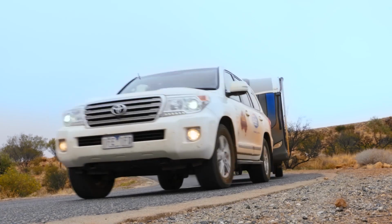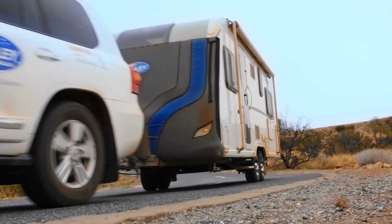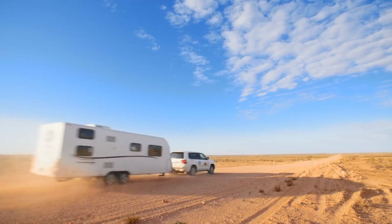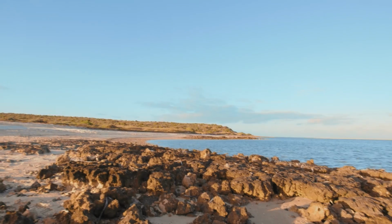In what is their biggest challenge to date, the two rangefinder caravans, the Nebula and the Gemini, will be towed by two Toyota Land Cruisers. Their mission? To get from the Indian Ocean to the Pacific Ocean, right across the full width of Australia.